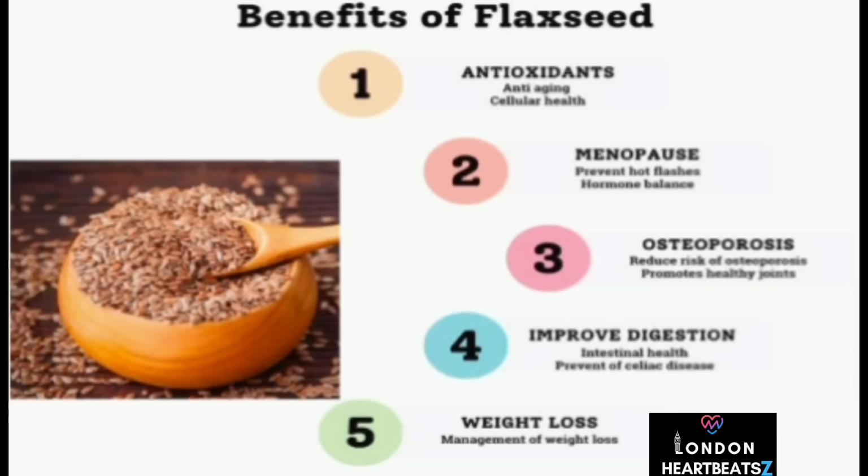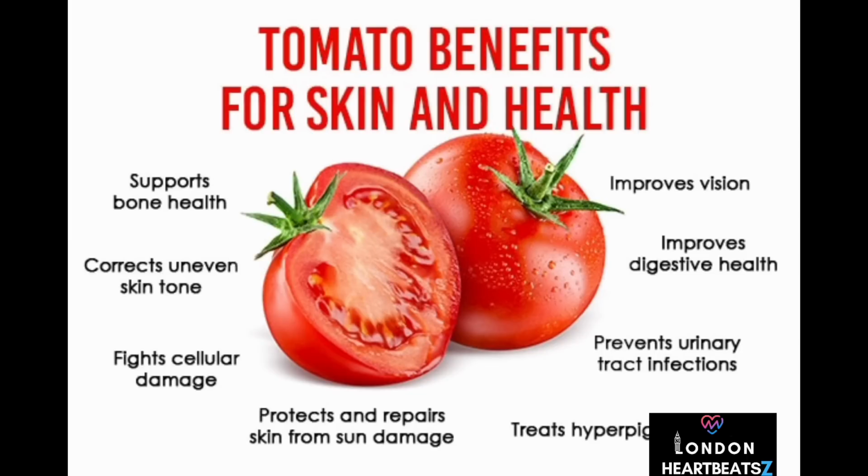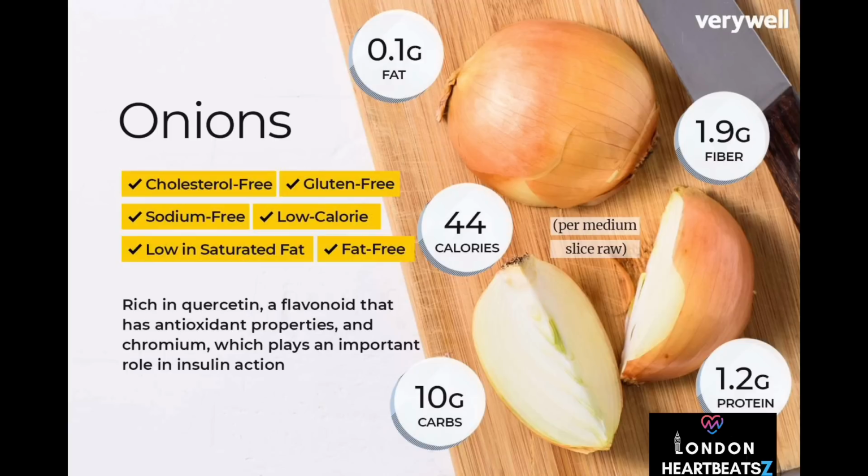What about tomatoes? They're a staple in so many dishes. Tomatoes are packed with lycopene, an antioxidant linked to a reduced risk of heart disease. Cooking tomatoes actually increases their lycopene content, so feel free to use canned tomatoes in your sauces and soups. Good to know. I always have canned tomatoes on hand. And what about onions? Those add so much flavor. Onions are in the same family as garlic and have some similar heart-healthy benefits. They're a good source of antioxidants and may help lower blood pressure.